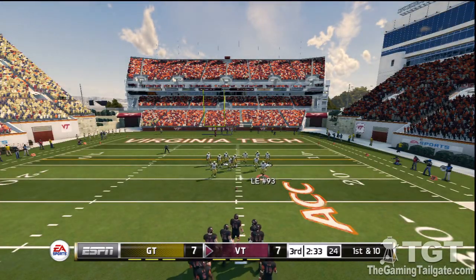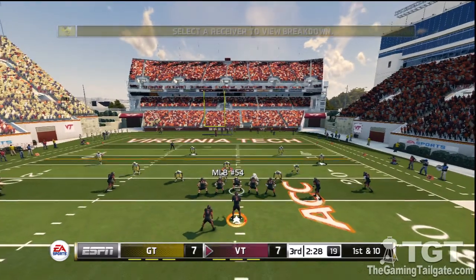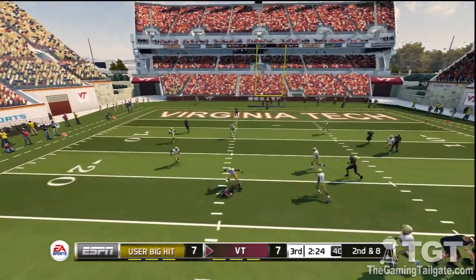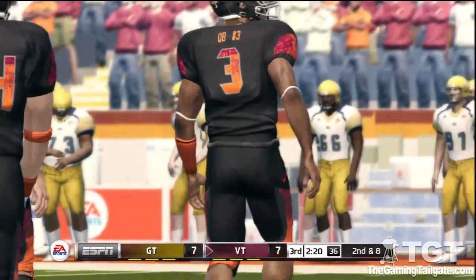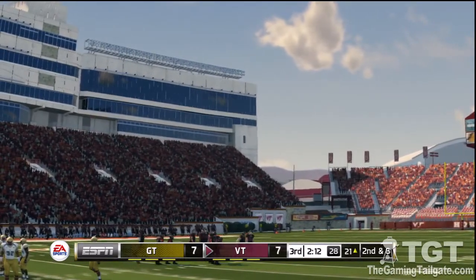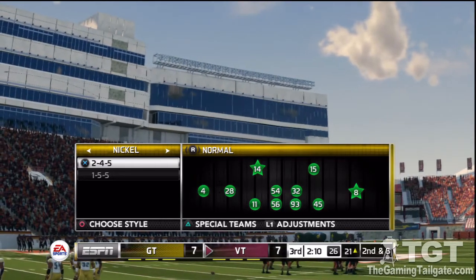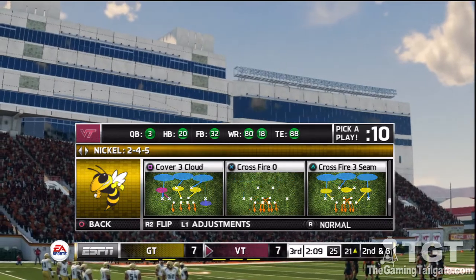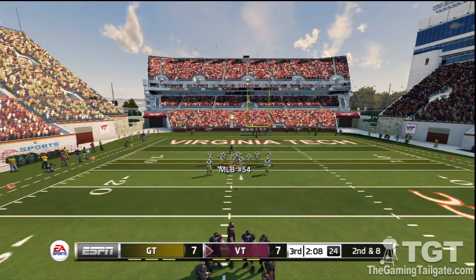From the 23-yard line, it's first down. Dumps it complete to the halfback over the middle. Gain of 2 on the play. That makes it 2nd and 8. This is the 9th play of this drive.